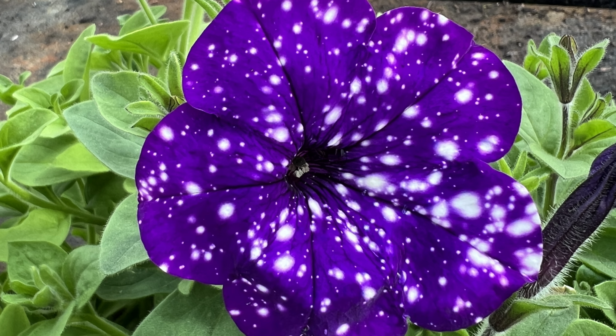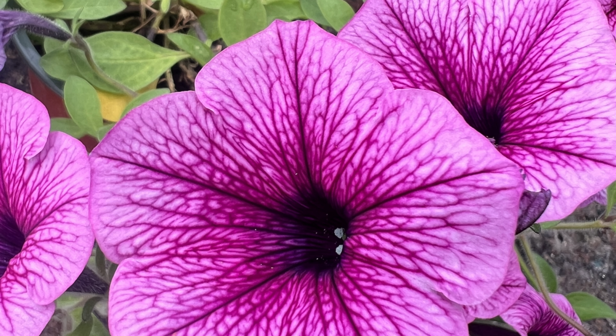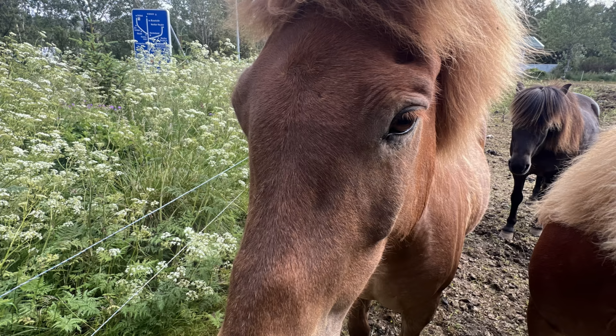And then across the street, we walked over and got to play with some horses, which I don't know if we were supposed to pet them, but they wanted to be petted.